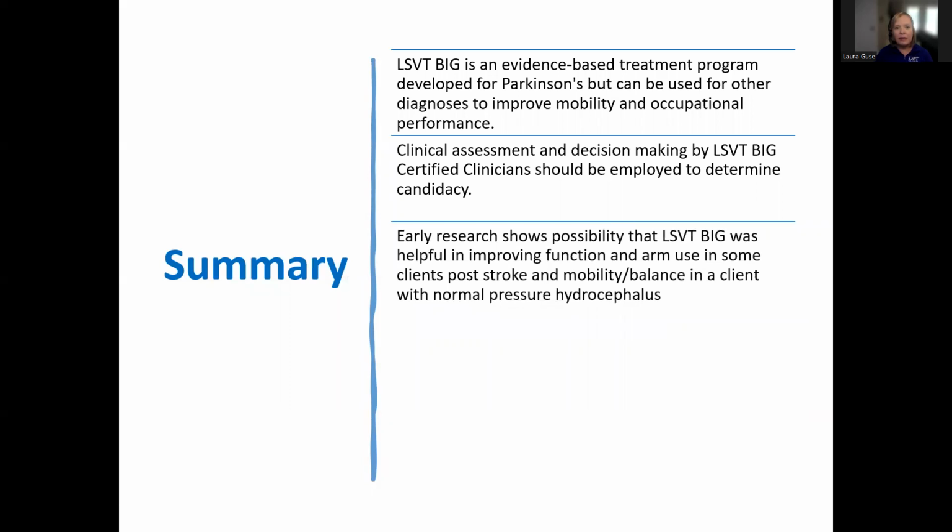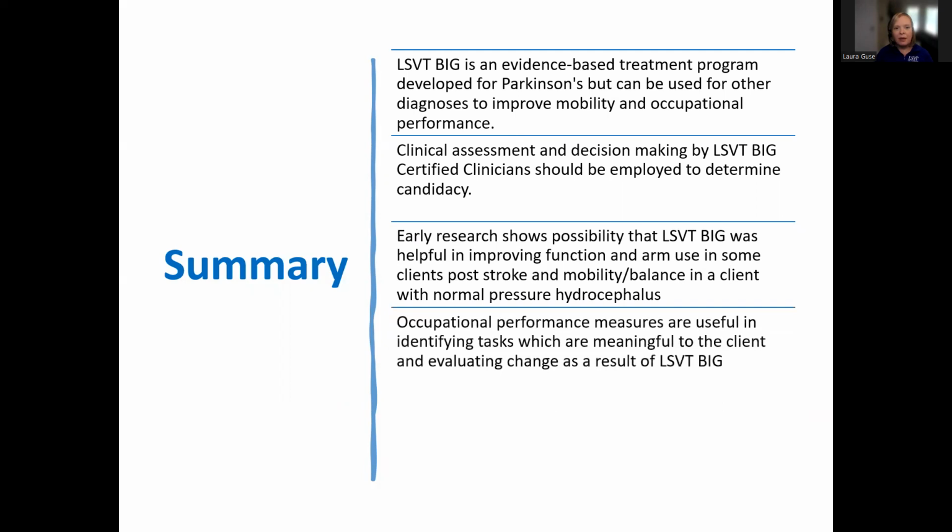Early research shows that LSVT BIG was helpful in improving function in arm use in some people post-stroke and mobility and balance in someone with NPH. Occupational performance measures as delivered by OT are really useful in identifying tasks that are meaningful to a client. So keep those in mind if you're an OT. Certainly there are limitations. These are case studies and really, really early research. So we do need continued research, and hopefully someday we'll have that. But promising to know that there are treatments out there that can help individuals and have strong foundations in principles of neuroplasticity and motor learning.